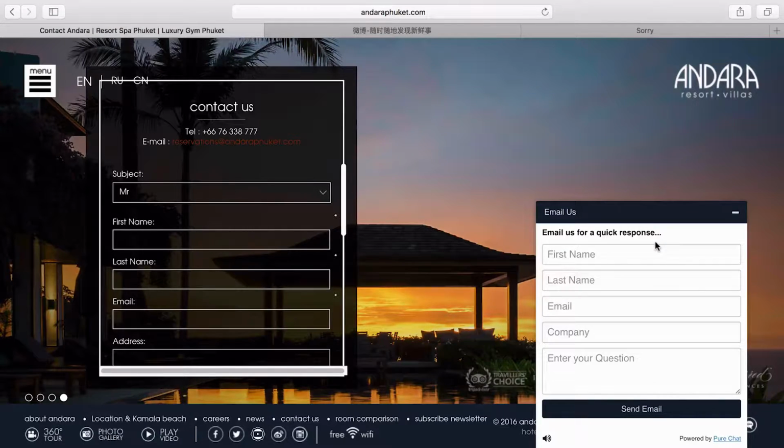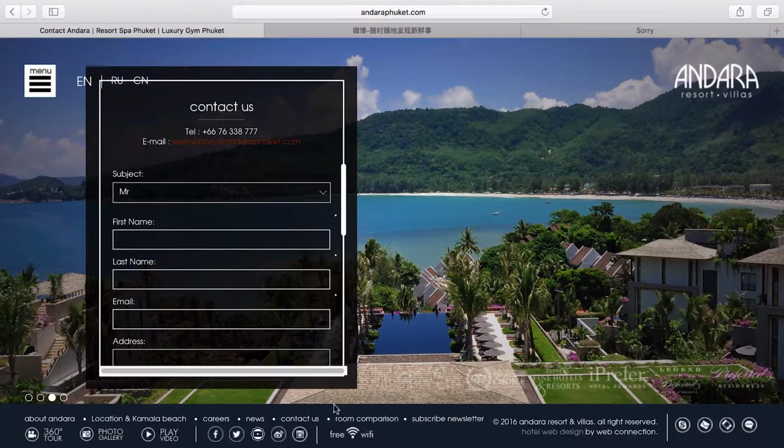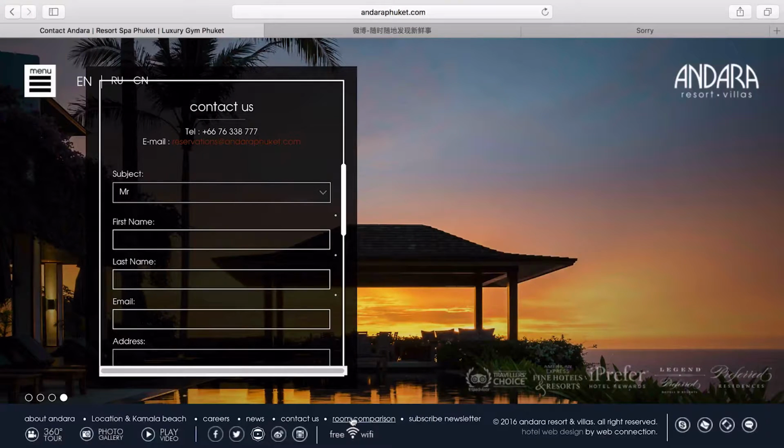Okay, I'm going to look at the room comparison feature. Now this is a popular feature for hotel marketing websites.